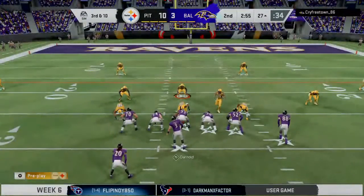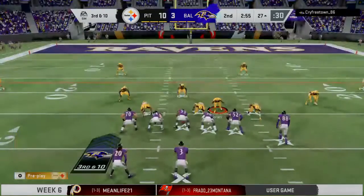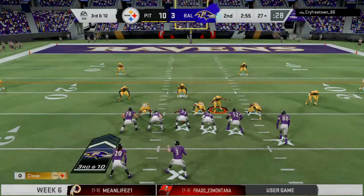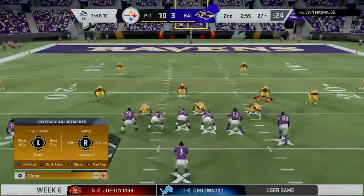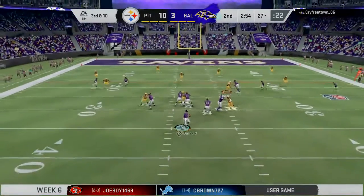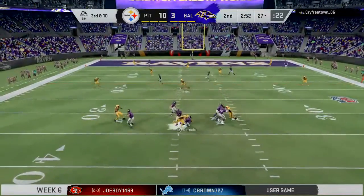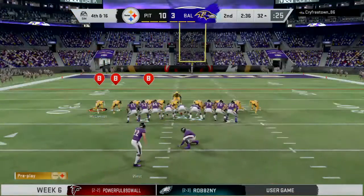Hey, let's get together, guys. Let's get this thing moving. The Ravens on 3rd down. They've only converted once in 4 tries. This is 3rd and 10. Out of the shotgun, here's Darnold. Pressure applied, and he's going to be taken down. They sack him back at the 33-yard line.